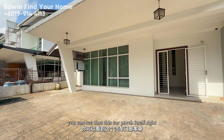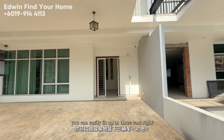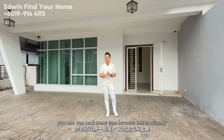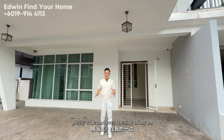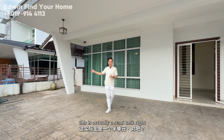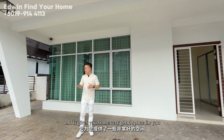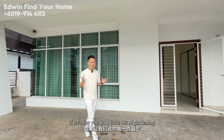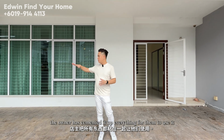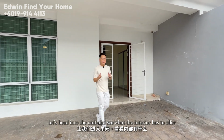You can see that this carport itself can fit easily, if let's say you are driving an Alphard or big cars, up to 3 cars. And of course, along the roadside, you also can park some cars because the road in front is pretty wide. And on my right hand side, this is a semi-D unit, right? Basically, this has a setback of about 10 feet and it gives you some very good space if let's say you do a little bit of gardening. But of course, the owner has cemented everything up for them to use as their own private space, right? So let's head into the unit and see what the interior has to offer.